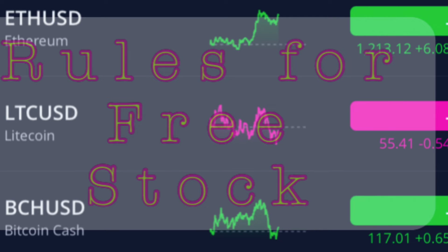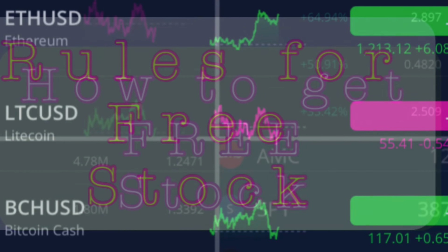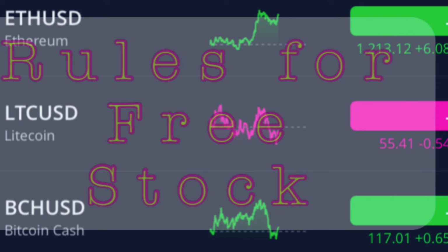The rules for free stock are this, okay? Pay attention. It does and can expire. So if you participate in a promotion, your free stock will be delivered to you, and you can see that on your My Rewards tab. You have to claim the free stock within 30 days. Otherwise, it will expire. So please keep that in mind. Any stocks left unclaimed will be returned back to Webull, and they will not reissue the stock.